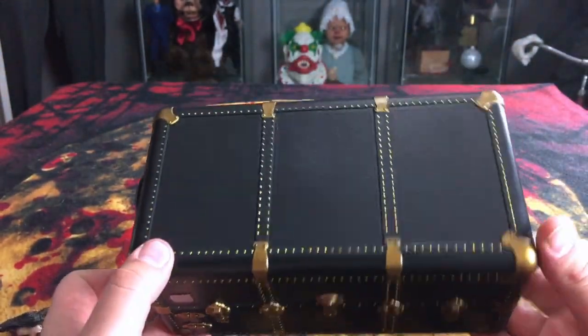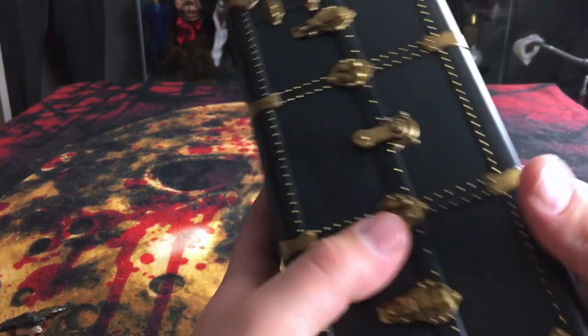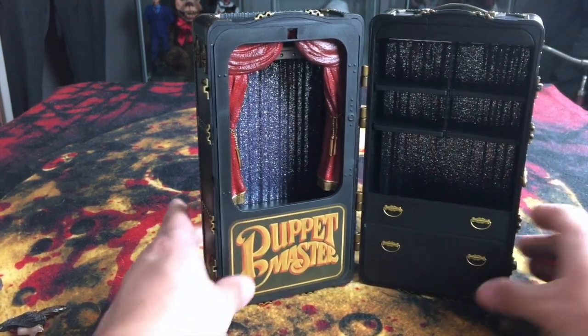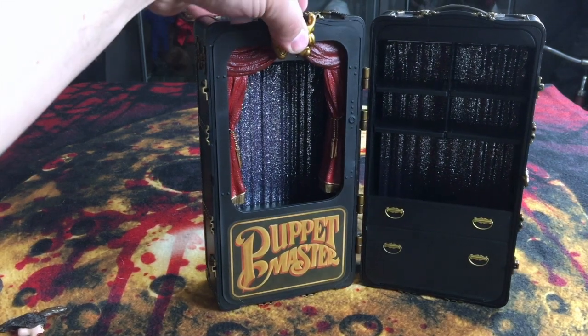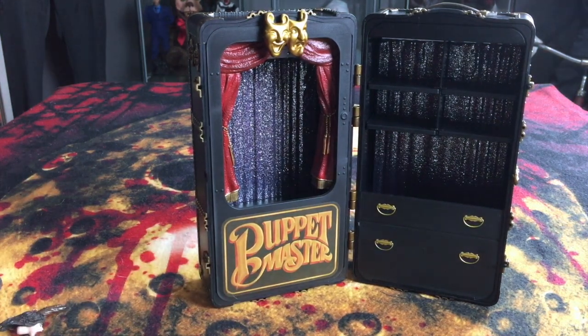This is a really cool trunk. This thing is pretty big. I mean, even in comparison to my hand, this trunk is a solid size. I really like this. Opens up nice and easy, just like that. Just a tiny bit of pressure. Open it right up, and there you go. Now you can display your puppets all around their trunk or any way you wish to display them. The masks on the top pop right in. I love this trunk. I think this looks super cool.